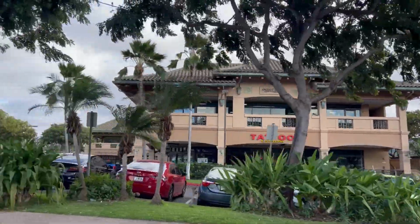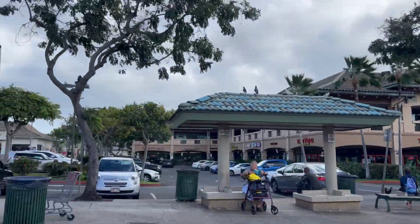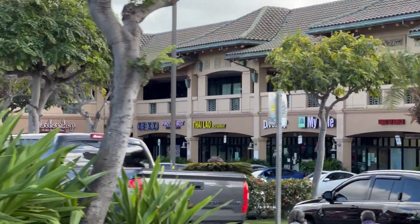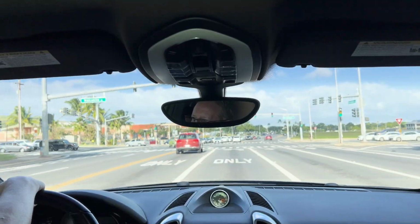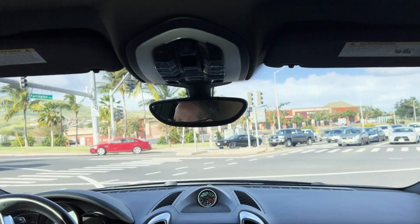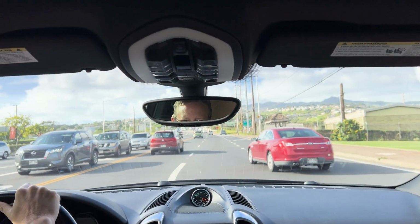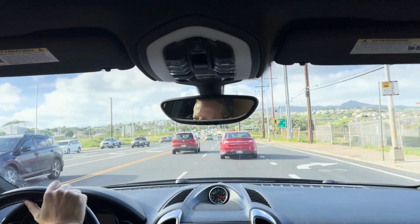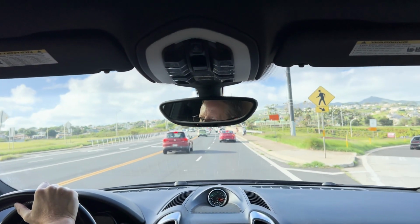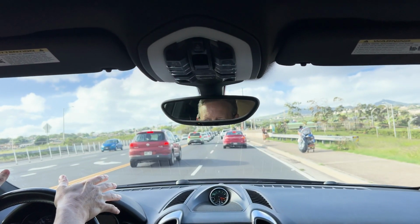Oh my gosh, look, no more Starbucks. Replaced by Sacred Tattoo and Coffee Bar. Wow. Wow, come get a tattoo. How about that? And here we are, we're approaching Makakilo Drive. We're driving eastbound on Farrington, taking a left on Makakilo Drive to head up north to Makakilo. So it's a pretty vertical drive. You'll see as we drive up, and I'm hoping you get a wide shot of the scenery here.